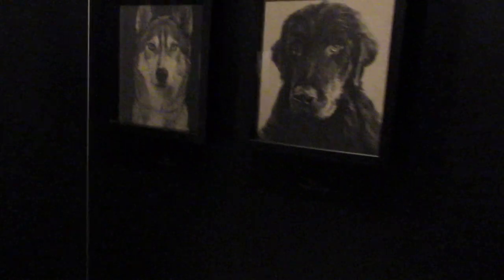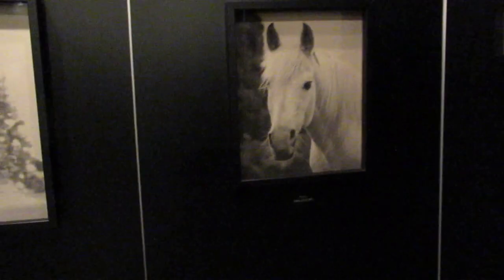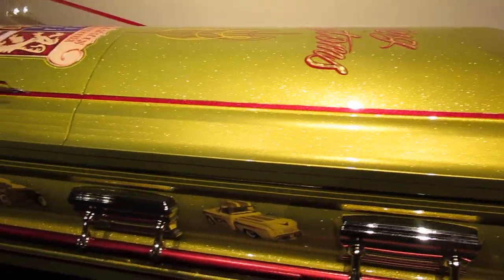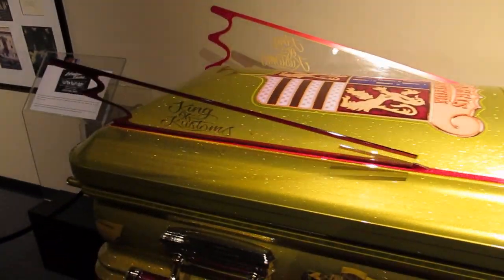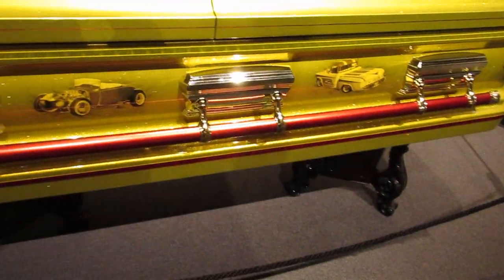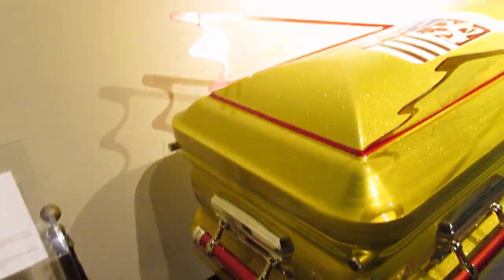Kind of a way to always have them around and have a nice memorial for them. Who says being dead doesn't mean you can't do it in style? This is a customized coffin here by a gentleman who spent his life customizing cars. So when he died, his partner made this lovely coffin for him.